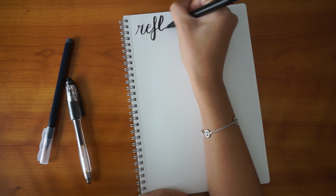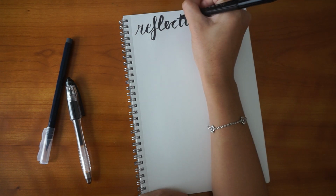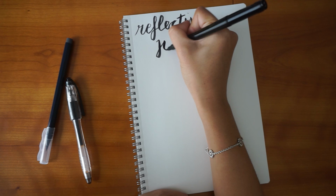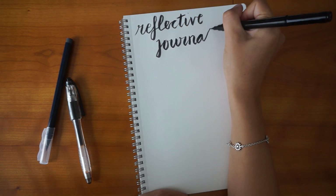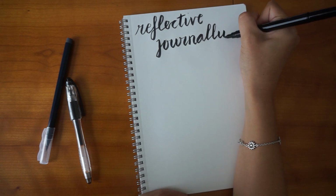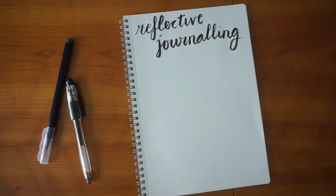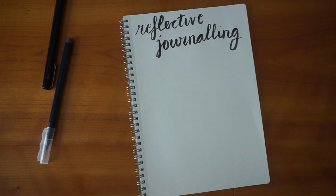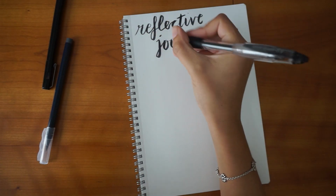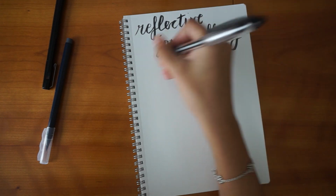Basically the idea behind this is I like to do some journaling. I like to write about my thoughts and ideas, and I like to do that about once a week or once every 2 weeks. But I am not very good at knowing what to write about, and so it kind of stops me from journaling regularly. So I need to have a guide of what to write about. So this is where the idea came in. It's like a guided journal.